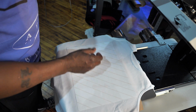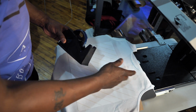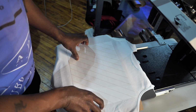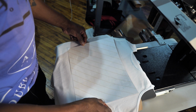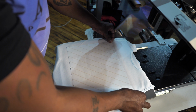And also get yourself some heat tape. You're definitely going to want to use some heat tape to keep your design in place so that it doesn't move and doesn't cause any ghosting, especially when the heat press comes up. We're going to assist the heat press coming up. We're not going to let it pop open. So right now I'm going to take my time and I'm going to line this up directly in the center of our shirt right here. Okay, so boom, that's about the center.